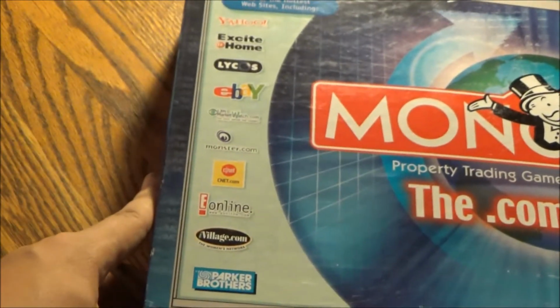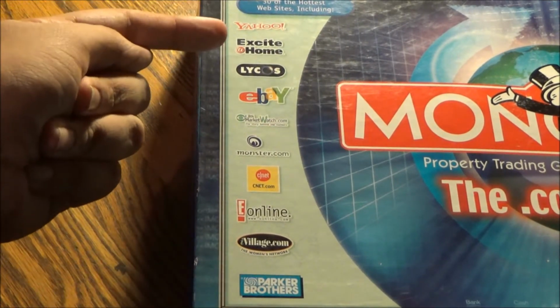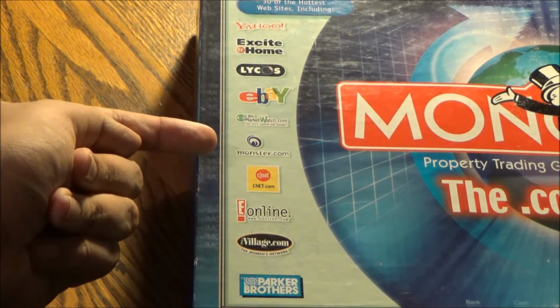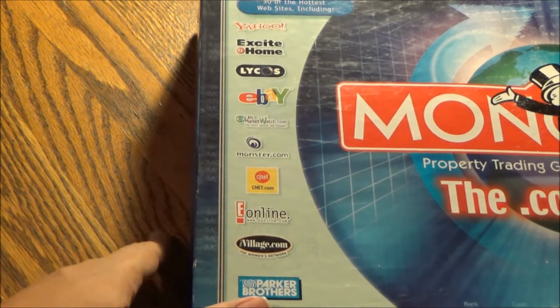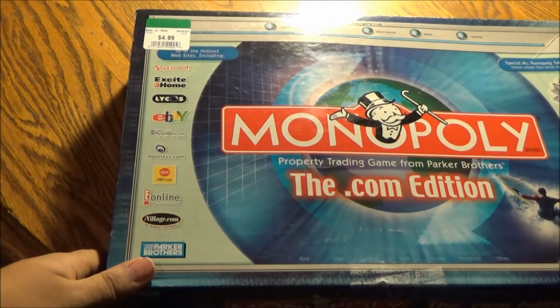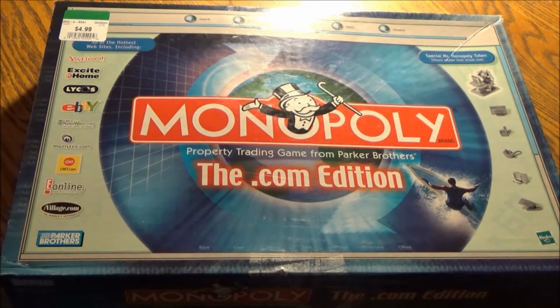Anyway, this gives you an opportunity to own several of these hot websites. From top to bottom: Yahoo, Excite at Home, Lycos, eBay, CBSMarketWatch.com, Monster.com, CNET, iVillage.com, and my favorite, E! Online, my favorite among the list. Because if I was to take stock in the purchase of eonline.com, I would inevitably be taking stock in a part of the Kardashian empire. And in hindsight, that would be a shame I wouldn't wash away. But it's the only entertainment-based site on there, and it has E! News, so that would be my favorite.